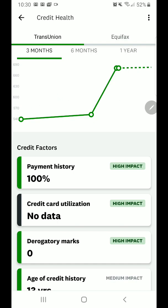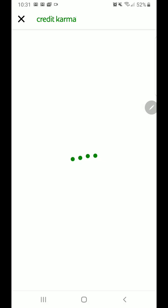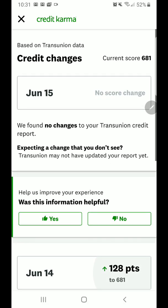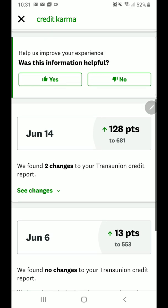And as of today, well, let's see, as of June 6th all the way to June 14th, there was a 128-point increase. So let me go ahead and let you see what changed exactly. It brought this particular client from 553 on June 6th, and in 8 days of updating, there was a 128-point increase. So that brings the client to a total of 681.